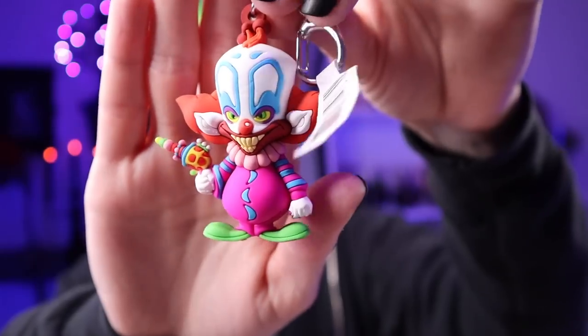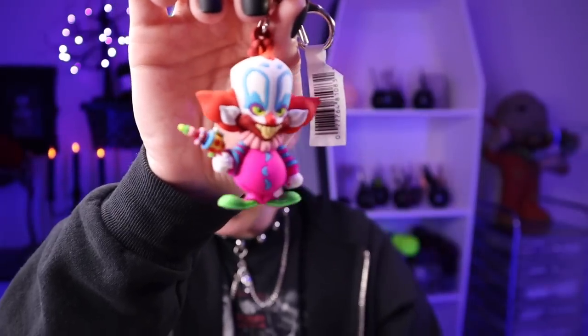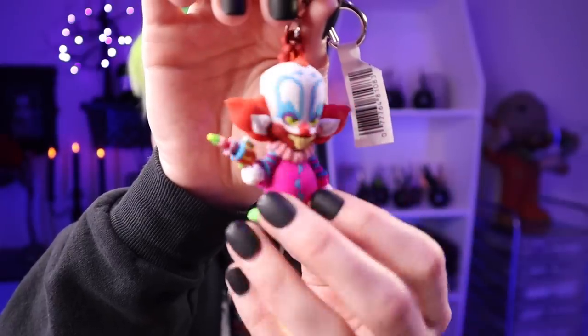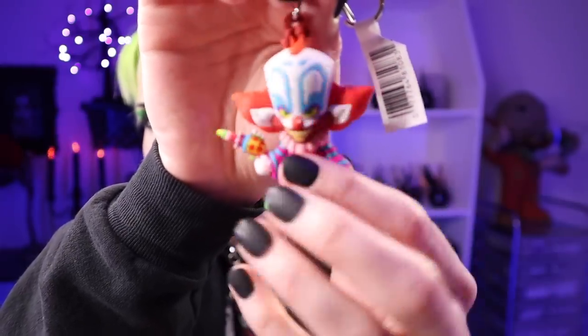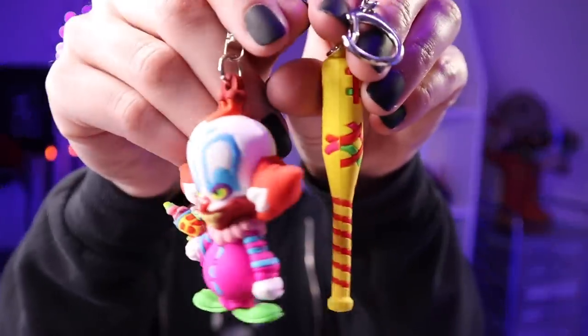Yes! Look at that! So I didn't get the cotton candy ray yet, but at least I got the clown that has it in their hand. Oh my gosh, this is so fantastic. The colors are ridiculous on this too. Super incredibly vibrant. And they're not as heavy as I was thinking either.